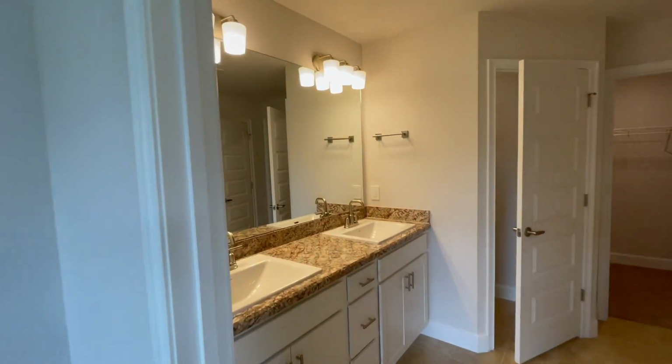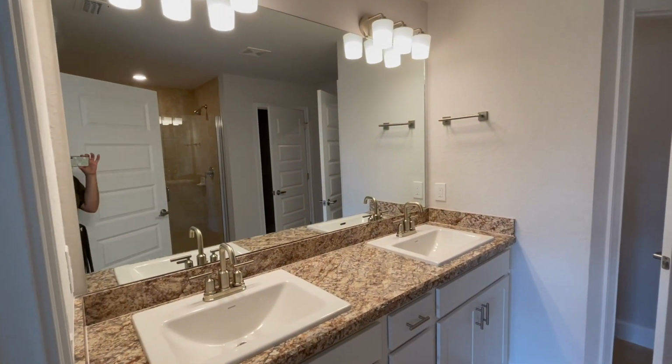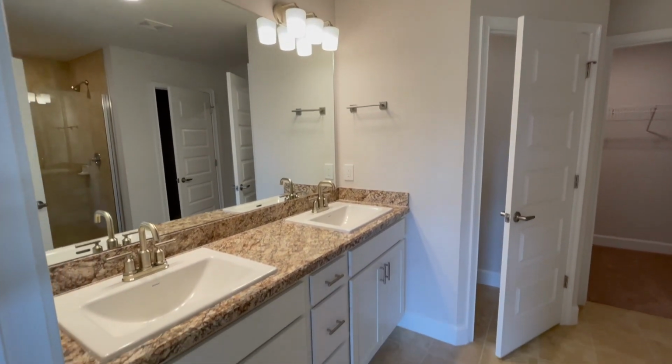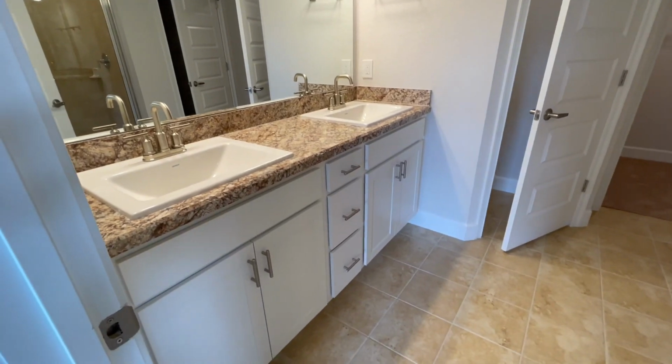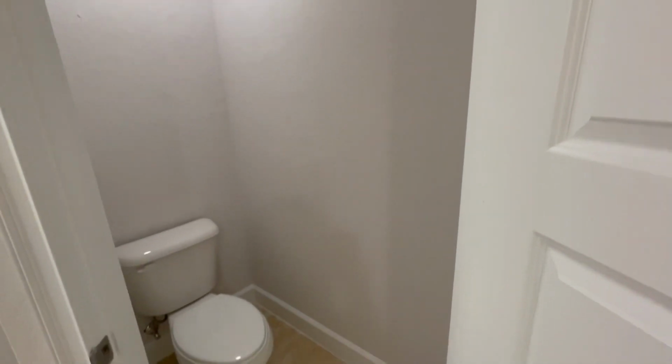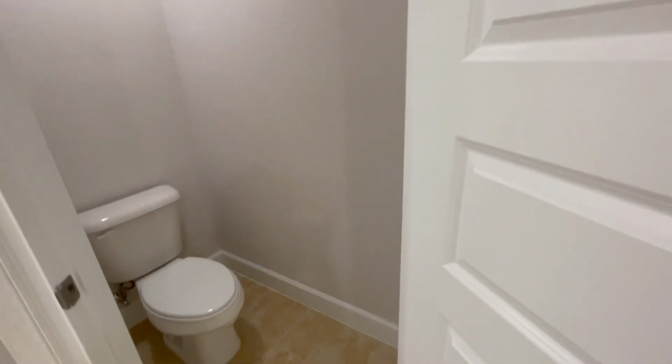Now, as we're walking into your bathroom, you'll notice that you have a double vanity. This bathroom also has a large walk-in tiled shower. You're also going to have a private toilet, a large walk-in closet, and a linen closet in this bathroom.